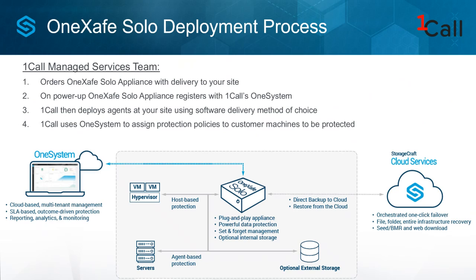On power up, the OneXafe Solo appliance registers with OneCall's One System tenant in the StorageCraft cloud. OneCall can then deploy agents at your site using the software delivery method of choice. OneCall then uses the One System to assign protection policies to the machines that you want protected. The OneXafe Solo will then initiate protection of the required computers and start uploading the images to the StorageCraft cloud. Ongoing replication then provides 3 daily and 2 weekly recovery points for the protected computers.